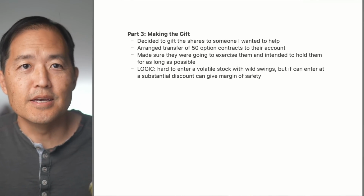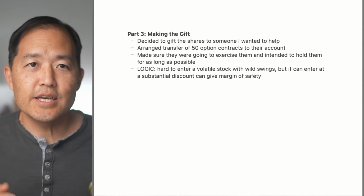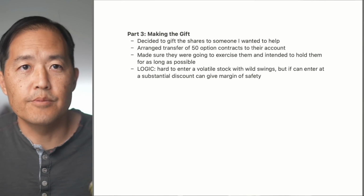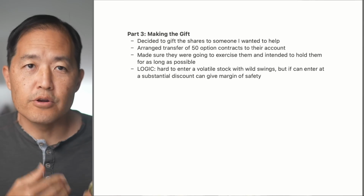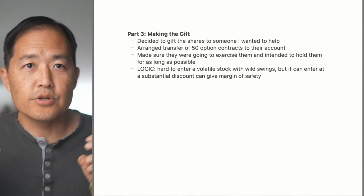Okay, so part 3, here's called making the gift. So I actually ended up deciding on the third choice, which is to gift these shares to somebody that I really wanted to help, that needed the financial help. So I arranged transfer of the 50 option contracts from my brokerage account to their brokerage account. Right? So these are just purely option contracts.